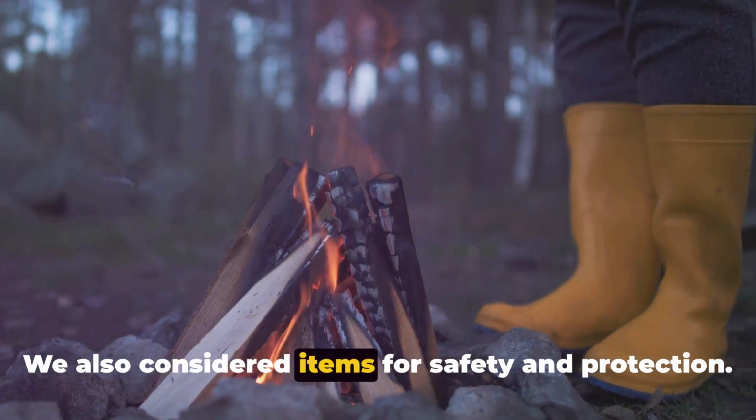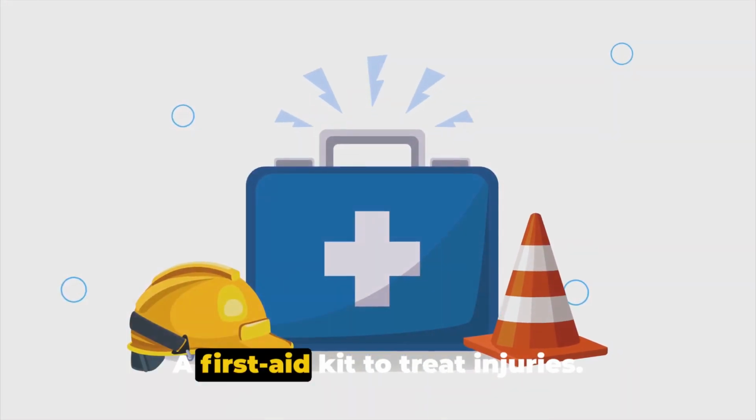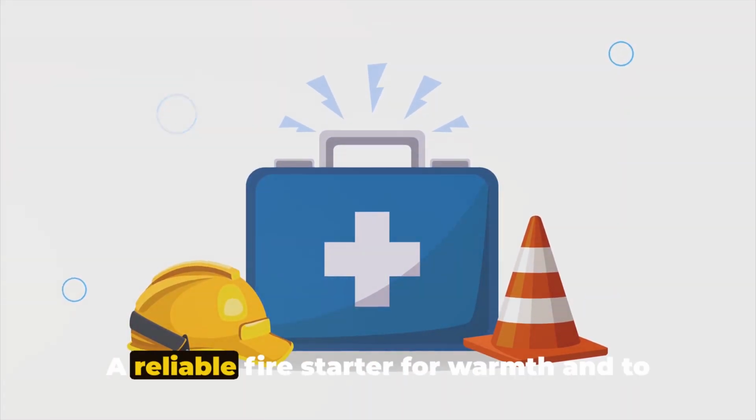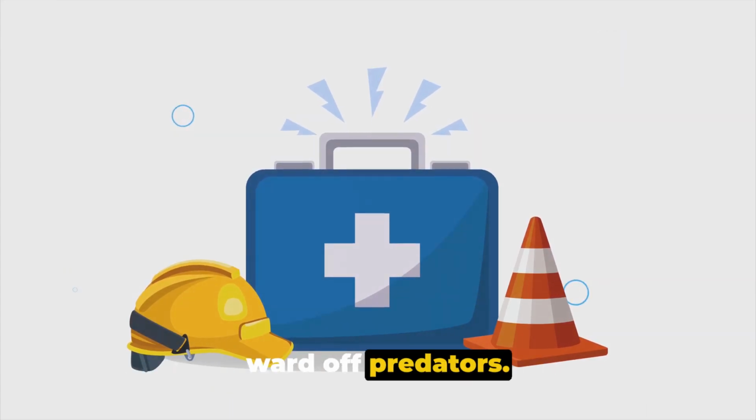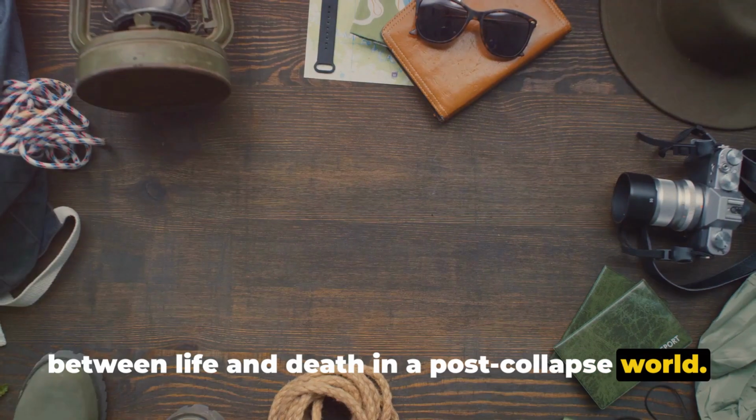We also considered items for safety and protection. A sturdy pair of boots to protect your feet, a first aid kit to treat injuries, a reliable fire starter for warmth and to ward off predators. These items can mean the difference between life and death in a post-collapse world.